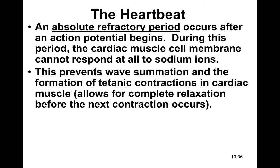This prevents the formation of tetanic contractions. Basically, if you remember, tetanic contractions were a state of sustained contraction with no relaxation. Okay, you do not want that in cardiac muscle. Cardiac muscle must contract, but then it must relax in order for the heart to be able to fill up with blood again. Basically what happens is the atria contract, the ventricles contract, and then everything relaxes.